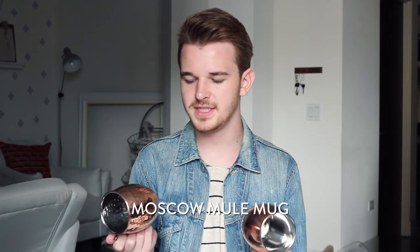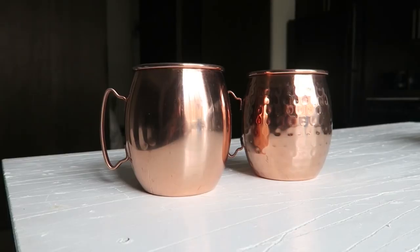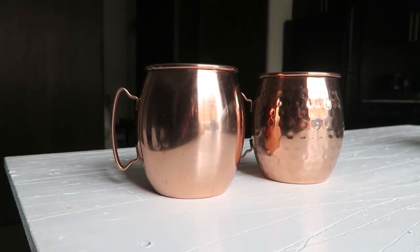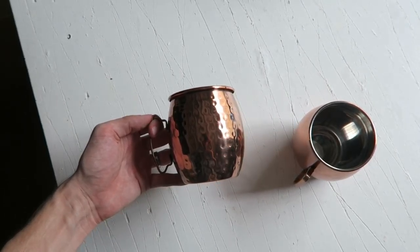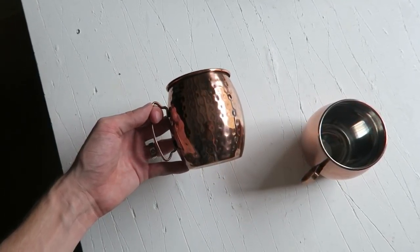I love the metallic. I also found two mugs, and I believe these are called Moscow Mule mugs or something along that nature. I've seen them at Target before, but I decided to get a little bit of a higher quality one because my friend has them from Target, and the copper is very orange. I just love the copper color for these. It's almost like a rose gold copper, and I got one that's textured, and then I got one that is just smooth. I think that they'll be really nice for the fall time to put hot chocolate in or to put milk in and have cookies or something.